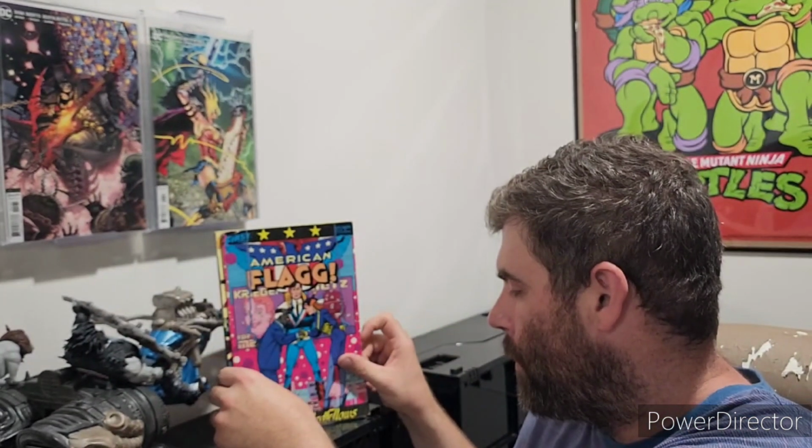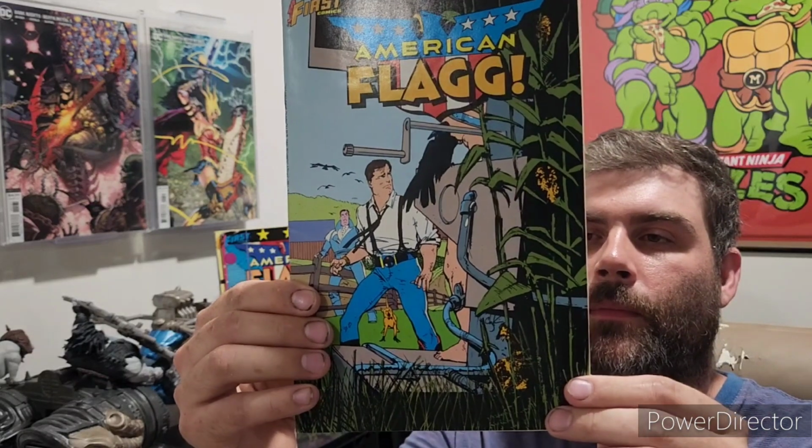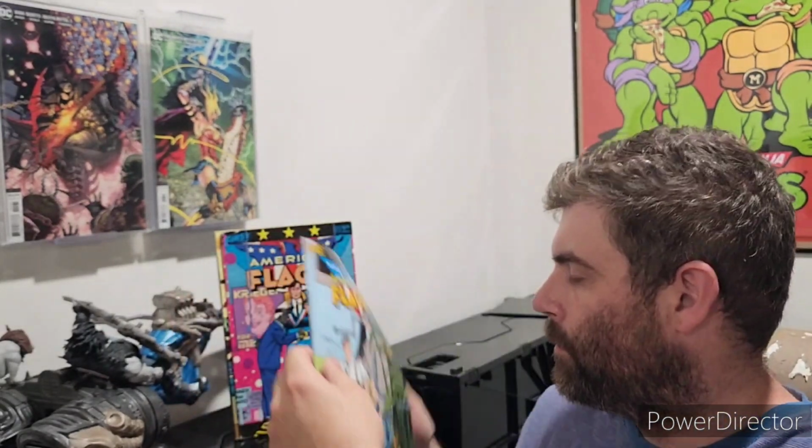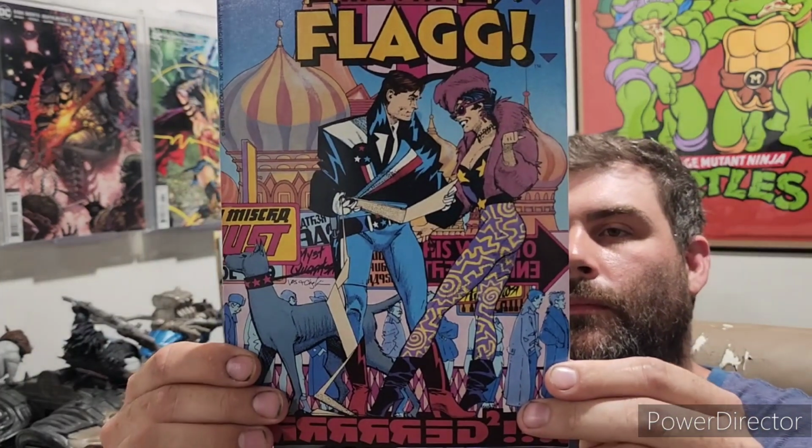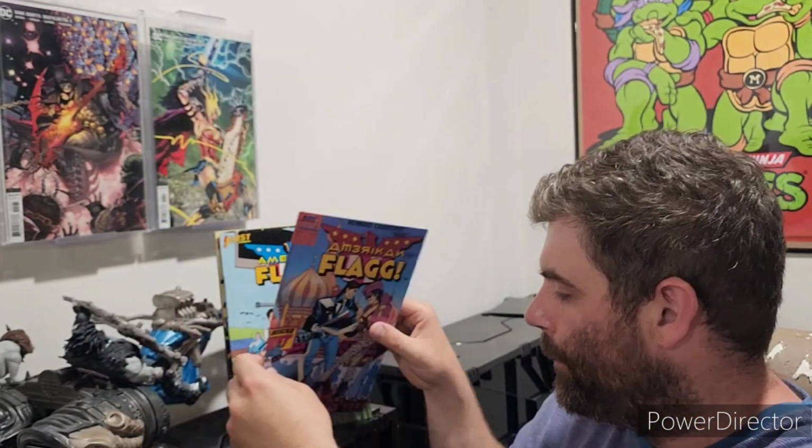American Flag number 19. And for the end of Volume 1, we have American Flag number 40. There are 2 volumes of American Flag. I believe he goes to Russia, and that's why the trade dress looks to be in Russian writing. But this is American Flag number 5. And last but not least in the trade, I have American Flag number 12.